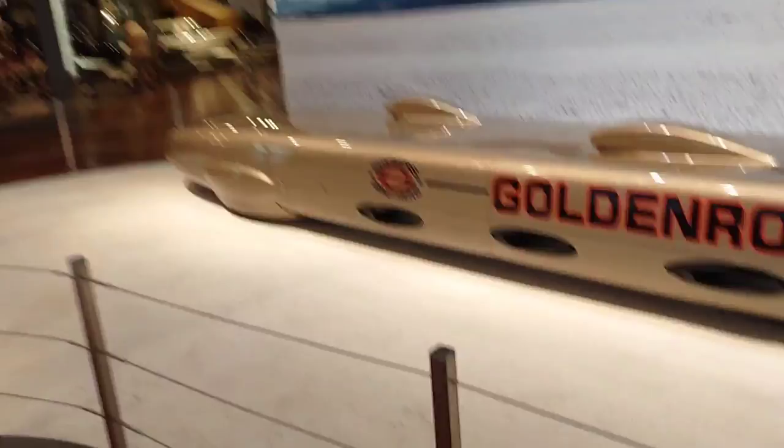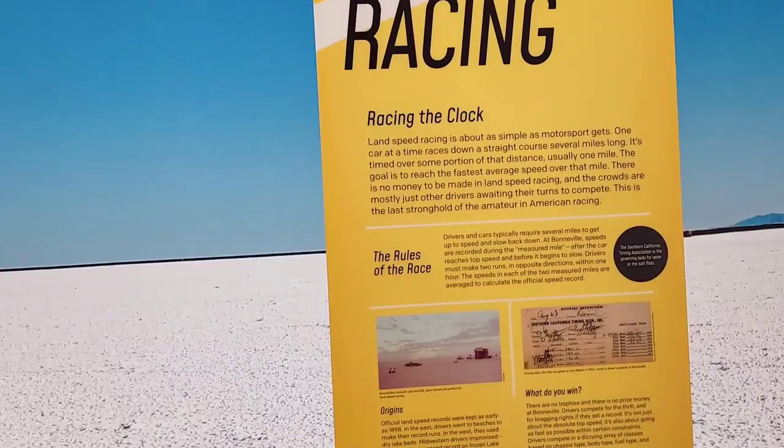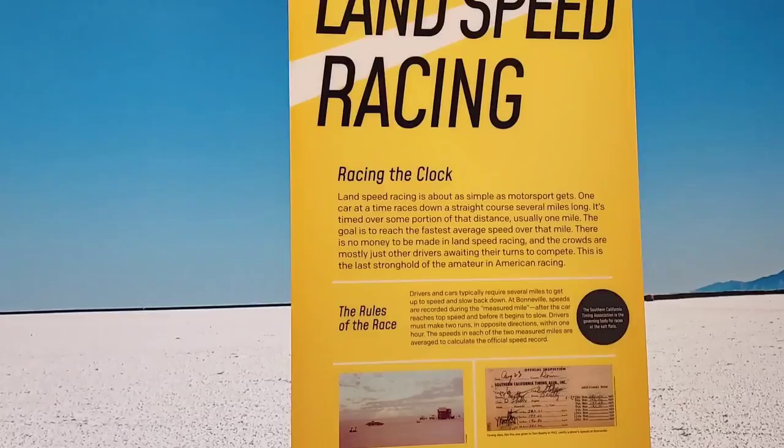This race against the clock, land speed racing, is about as simple as motorsport gets. One car at a time races down a straight several miles long. It's timed over some portion of the distance, usually 1 mile. The goal is to reach the fastest average speed over that mile. There's no money to be made in land speed racing, and the crowds are mostly just other drivers awaiting their turns to compete.